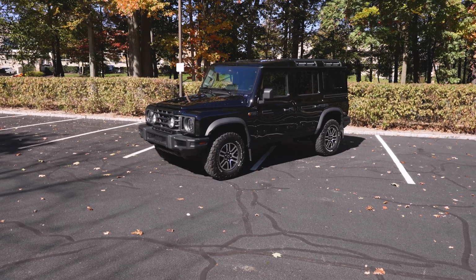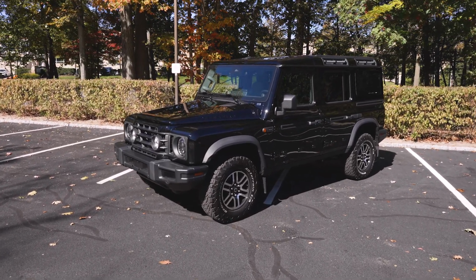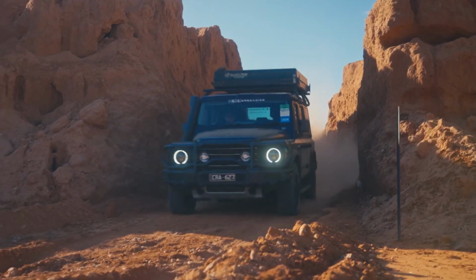When Ratcliffe first dreamed of this car, he did it at his favorite pub in London, the Grenadier. The Grenadier that we see today fulfills all those dreams that Ratcliffe had. It's boxy, it's large, and it can be accessorized to do anything and everything you want a true off-roader to do.